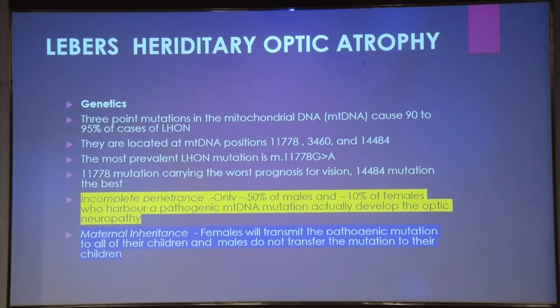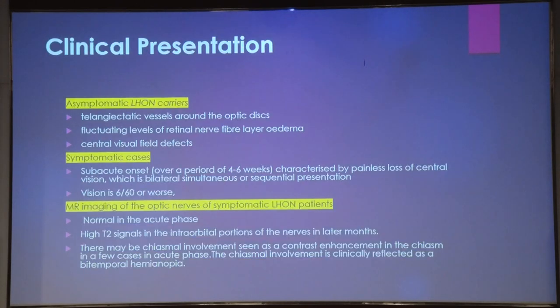This incomplete penetrance is seen in most of the patients, with only 50% of males and 10% of females harboring a pathogenic mitochondrial DNA mutation actually developing the optic neuropathy. And there is a maternal inheritance because it's a mitochondrial mutation. Females will transmit the pathogenic mutation to all their children, and males do not transfer the mutation.